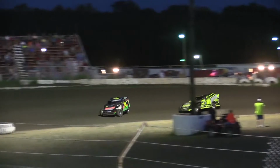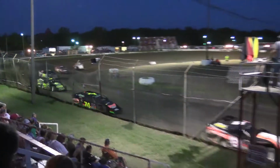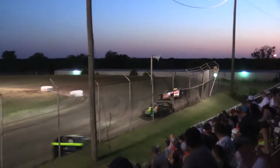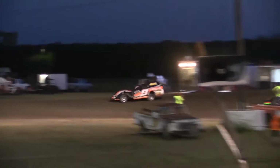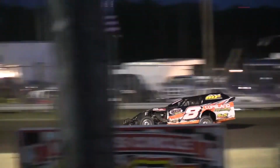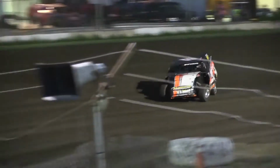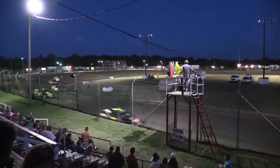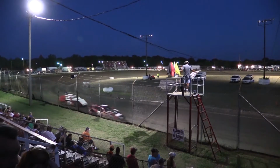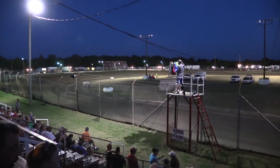However, your leader, still the 18 of Billy Melton. White flag in the air, one lap to go around Super Bowl Speedway. Checkered flag going to be out this time around. Billy Melton going to take the win in heat race number 3. Second spot going to be the 74 of Jason Hammond. Third spot will be the 81 of Cody Simpson.